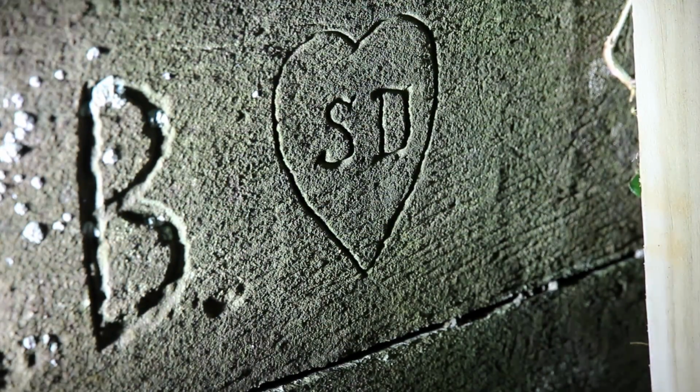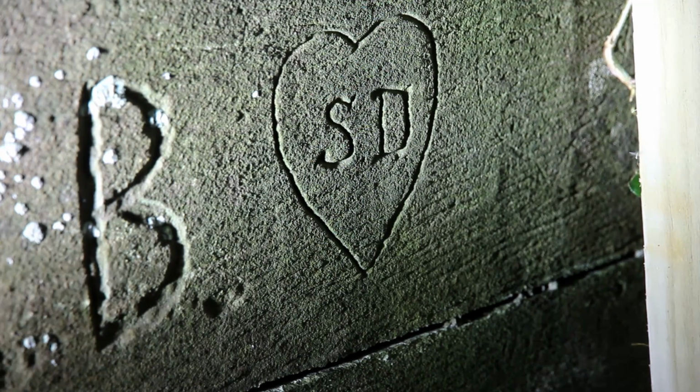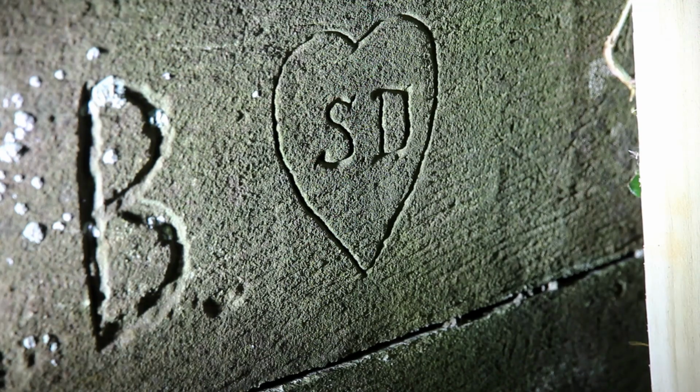Here's something amusing. Somebody has carved a heart into this tunnel with SD as the initials, so clearly I have a secret admirer who also enjoys being underground.